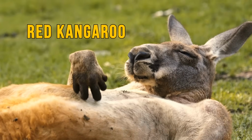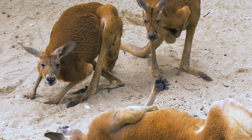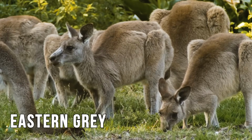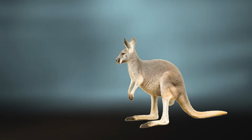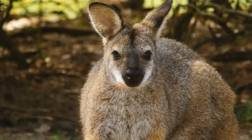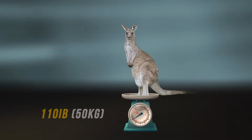The red kangaroo, the largest of all the kangaroos and all terrestrial animals in Australia, is found throughout the mainland, though generally in deserts and open grasslands. Nicknamed the Big Red, it can stand as tall as 6 feet and weigh up to 200 pounds. The eastern grey is mainly typical of the eastern coasts. These are the second largest, at 5 feet tall and up to 180 pounds. The antilopine kangaroo, the smallest of the 4, is located in the far northern tropical regions. Their height reaches up to 4 feet, and they can weigh as much as 110 pounds.